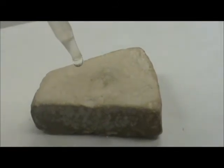Number 22 on your rock tray is chalk limestone. Chalk limestone is a very fine-grained chemical sedimentary rock. Since it is a chemical rock composed of calcite, it will react with hydrochloric acid. It has a very chalky appearance, hence the name chalk limestone.